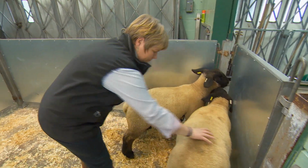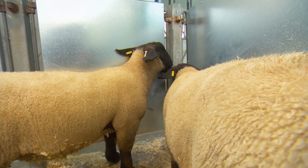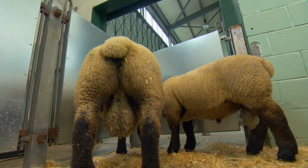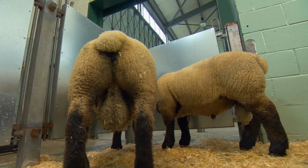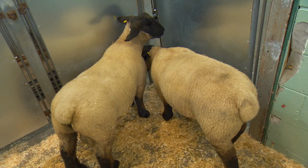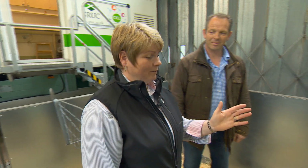If this all seems a bit excessive and expensive, each scan costs £60, Joyce is about to find out why Scott does it. We now have 2 rams here. You'd agree very similar to the eye. Yeah, very. There's actually a 4% difference in meat yield between these 2 rams. To the untrained eye, you couldn't tell, or to the trained eye even. No, they're very closely matched to me. I would be going for this guy, but am I right or wrong? You're wrong, which is actually the beauty of the CT scanning.